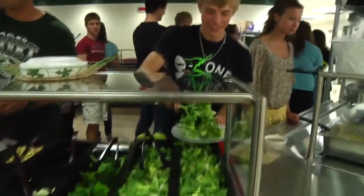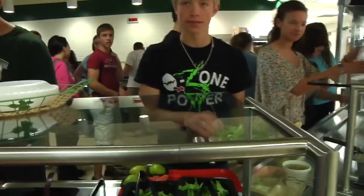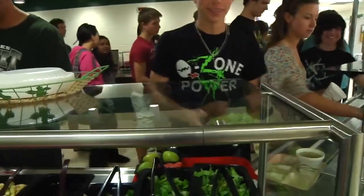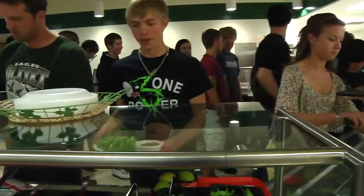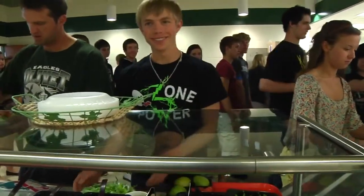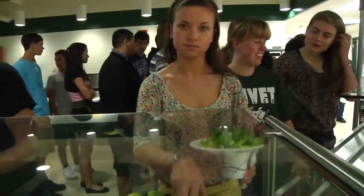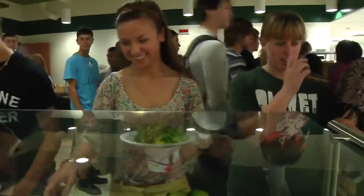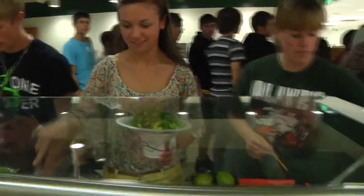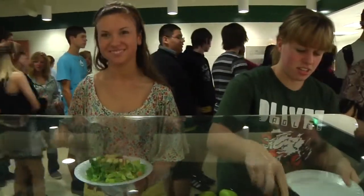What do you think about having a salad bar in the lunchroom? I think this is an awesome alternative to the regular other food. How many days a week do you eat salad? Just whatever I feel like, I guess. It's a nice option to have. Healthier.